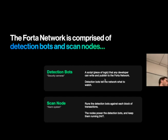No, it has its own token. It's the FORT token. It is on Ethereum, but it is bridged into Polygon. When you run a scan node, you have to stake FORT tokens, and your payment will be in FORT tokens. No, it is a much lower bar. I don't remember what the stake is, but I would assume it's a few hundred US dollars.